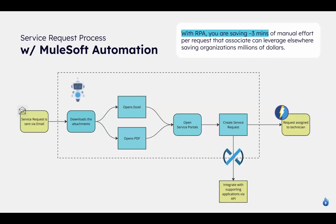A service request is created and the request is assigned to a technician. On an average, you're basically saving close to 3 to 4 minutes of manual effort per request that the associate can leverage elsewhere. And in the grand scale of things, when you look at it from the number of cases that are being created, the number of tickets or incidents that are happening or being created within the manufacturing space, it's millions of dollars that are being saved for organizations.